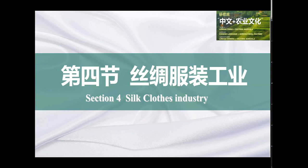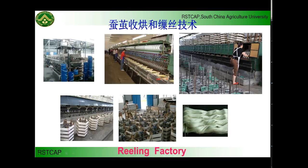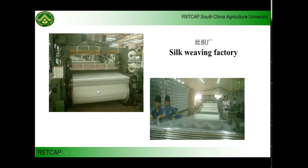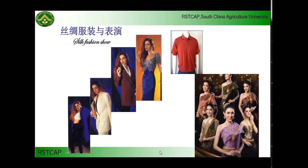嫘祖 is the ancestor of clothes. For silk clothes, there are the cocoon and the silk reeling. This is the reeling of the Chinese. First, you should cook it and reel it, then you can roll it and twist it. With silk weaving, we will color it. Silk cloth manufacturing produces clothes for different types of clothes.